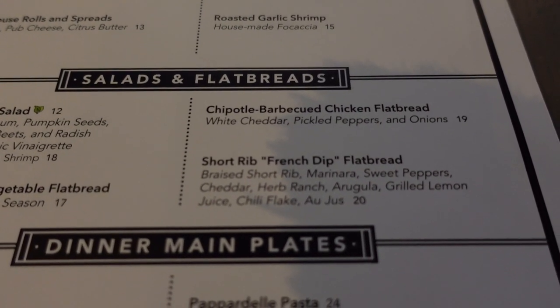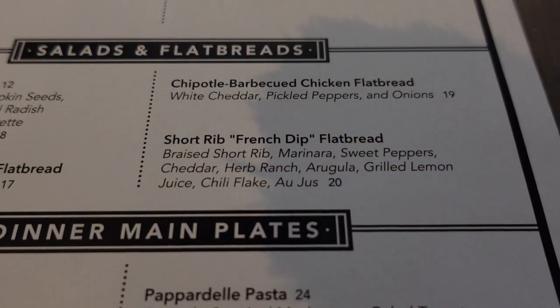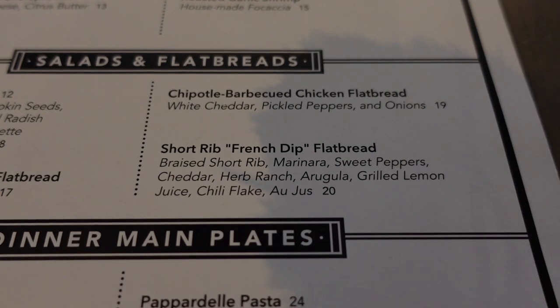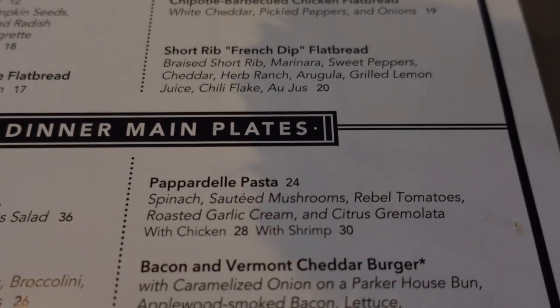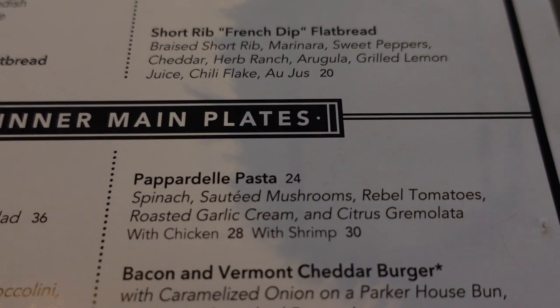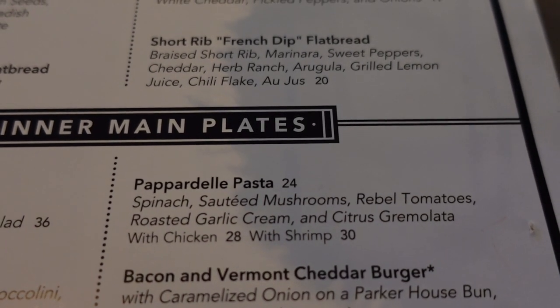And then as far as entrees, Anthony is gonna get that short rib French dip flatbread, which has that braised short rib, marinara, sweet peppers, cheddar, herb ranch, arugula, lemon juice, chili flake and au jus. And then Christy's gonna get the pappardelle pasta with spinach, sauteed mushrooms, heirloom tomatoes, roasted garlic cream, and citrus gremolata. Lorelai's gonna get the same thing, but she's gonna add shrimp.